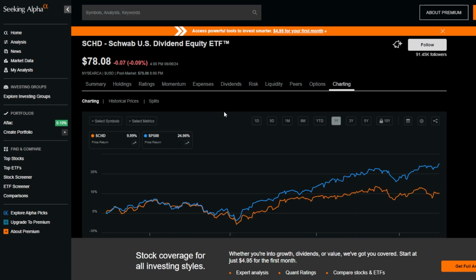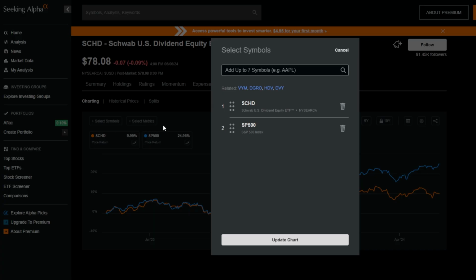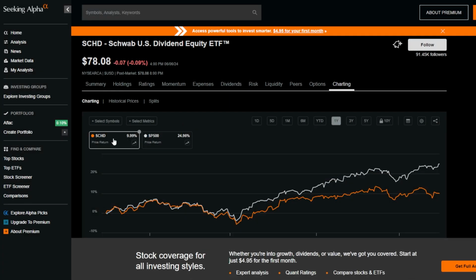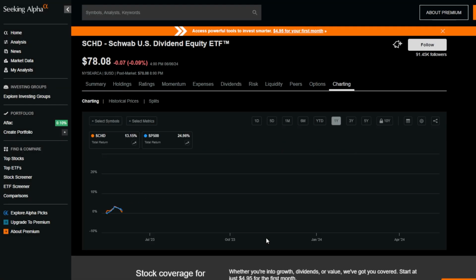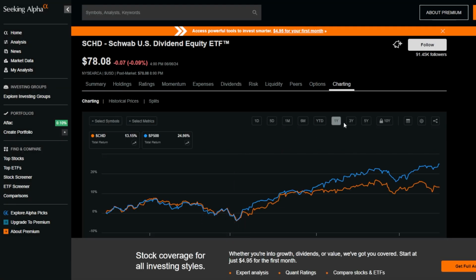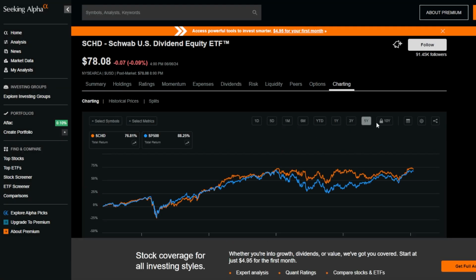Now, the last thing that I personally use quite a bit on seekingalpha.com, again, this is just for analyzing stocks or ETFs, getting an idea of what you're looking at. If you click on charting over here, you can select different symbols, compare different stocks and ETFs to each other, and of course change out the actual metric that you're looking for, like changing price return to total return, which is price return plus dividends included. And then with that, you can look at multiple different time frames.